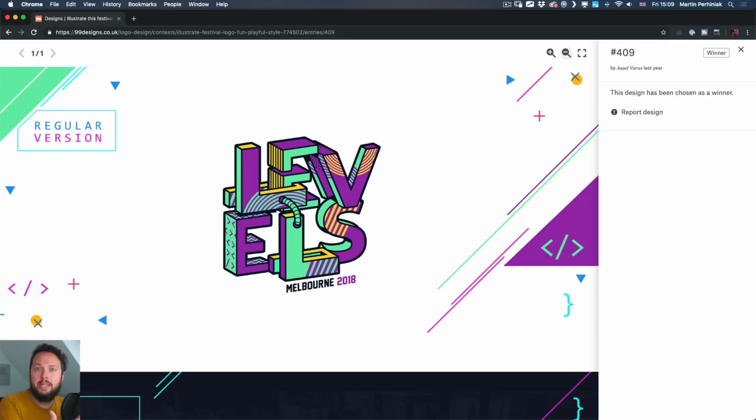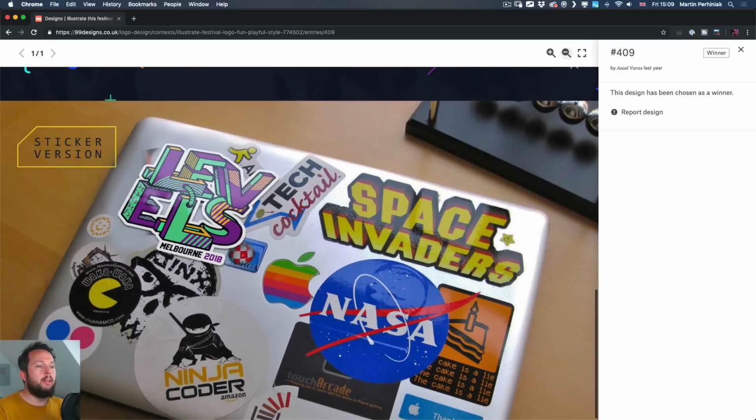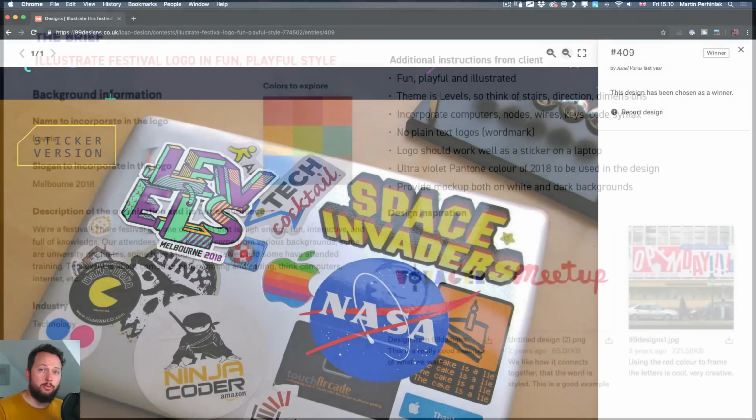So this is the real aim of this series that I'm doing, and hopefully you will be able to learn a lot from it. So here we can see the final winning design, and we can have a look at the other background version. And also the client actually asked to make sure that this will work well as a sticker that can be used on laptops. But to have a closer look at the competition itself, let me show you first of all the brief.